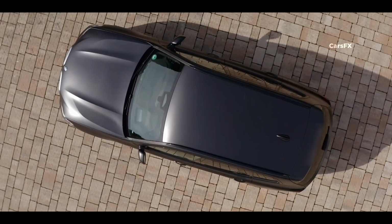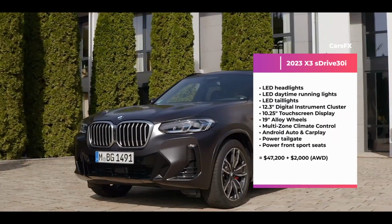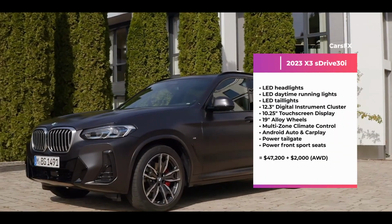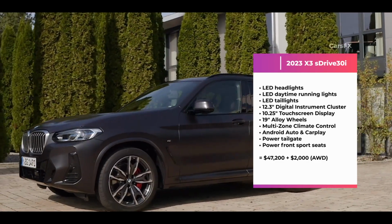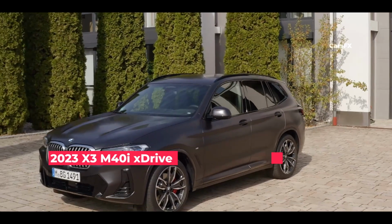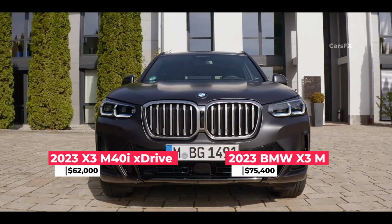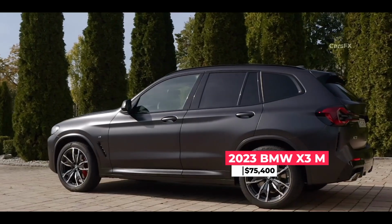When it comes to pricing, the X3 lands right in the middle of the segment, and it kicks off at $47,200 in rear-wheel drive form including destination. All-wheel drive adds $2,000. The X3 M40i xDrive is $62,000, and the full performance X3 M will go for $75,400.